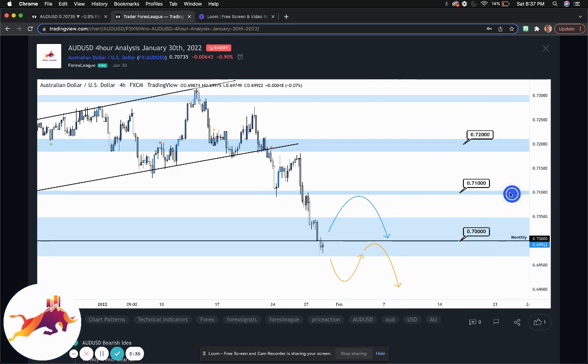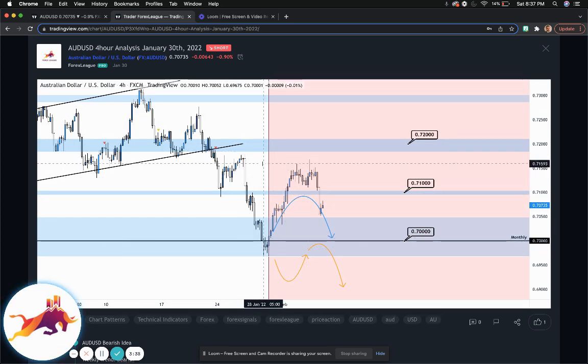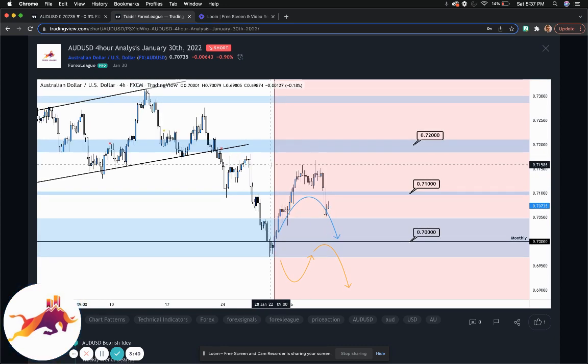So let's see how this played out. Okay, so again, we have a little bit of knowledge from DXY. We know what DXY did, and if you guys know that they're inversely correlated, AU and DXY, the dollar dropped. Naturally, AU would push up to some extent. And that's what we saw here. Pushed up, we formed a bit of a double top.